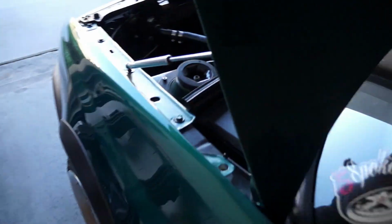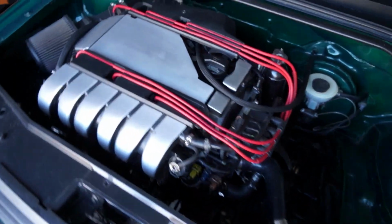When I go to shows, I put this on. I don't like to drive around with it too much, just because. And I'm going to give you guys a startup here in a second, but just wanted to show you guys the basics of the car.